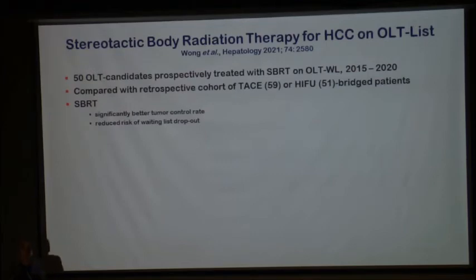I would also like to talk just a little bit about SBRT, because I understood yesterday from the discussions that SBRT was something that was really practiced a lot here, and where we all think that it might be a useful technique. However, there is not a great abundance of data here so far.